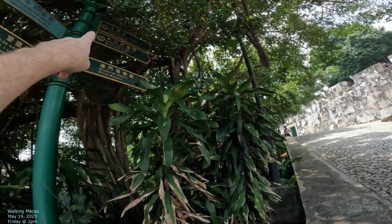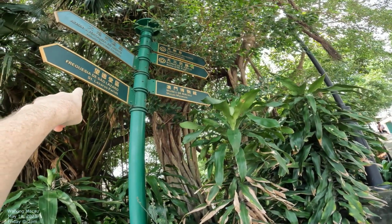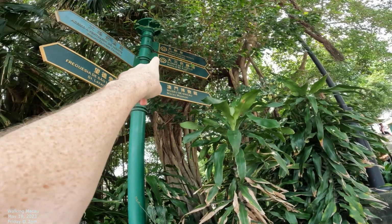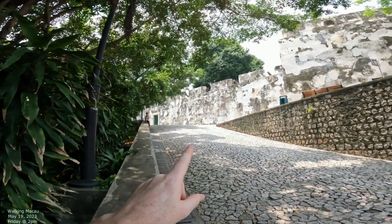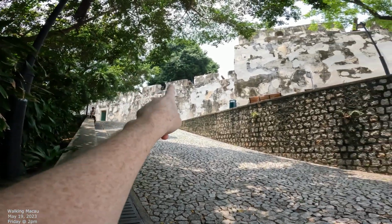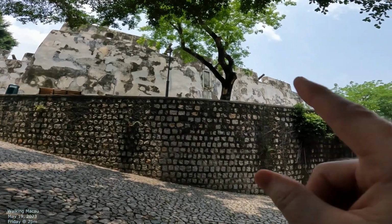So right here you can see all the Fortaleza de Monte, San Lazaro. I'll point the camera down there. It's all the ruins. So basically we have this big fortress right here. You can see all the cannons as well. So this would protect the city predominantly from the Dutch. There's some pigeons up there.